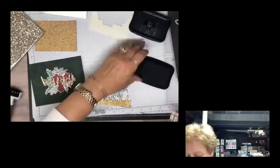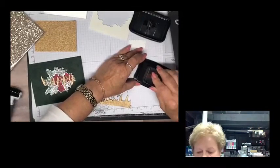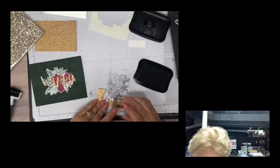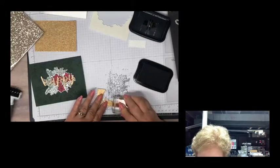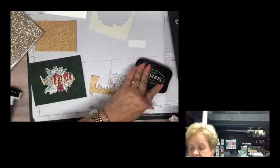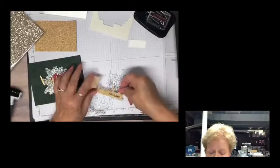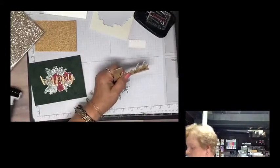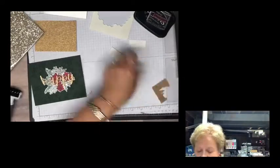So I will show you, because I played around with this and it didn't work with Memento, but it works with the Stays On. There we go. Now we have Stays On in another color. It's called Saddle Brown. And I tried that thinking that it might look good with the gold, but it did not. It did not look good at all. So I put that back in its little container.